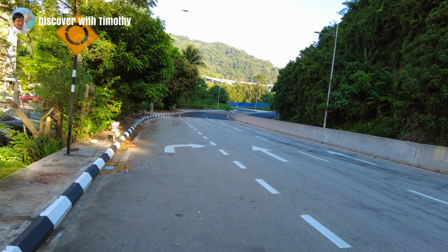Up ahead, where the road is newly tarred, is part of Lebuh Bukit Jambul that has just been extended for the roundabout. Before that, the area was forested. Now we can see the car heading back down Lebuh Bukit Jambul.